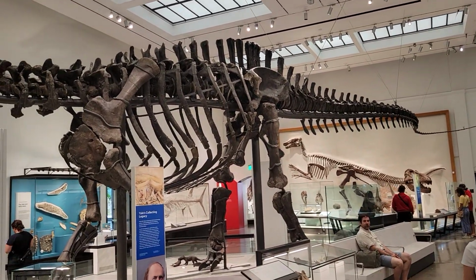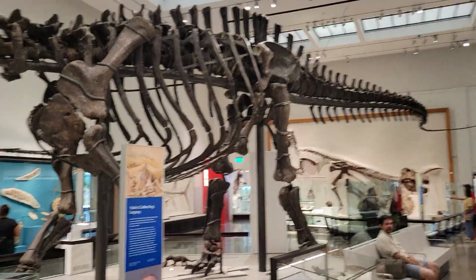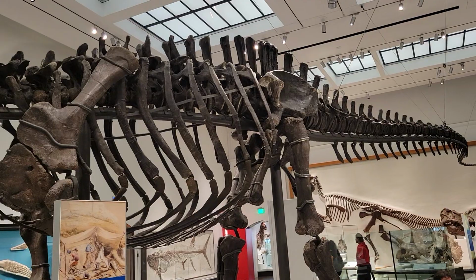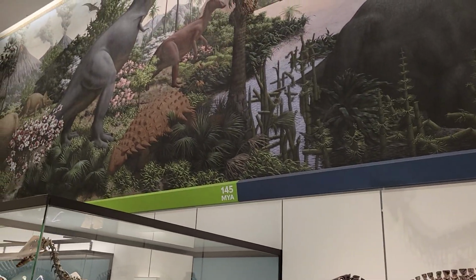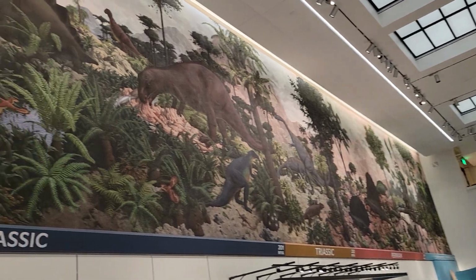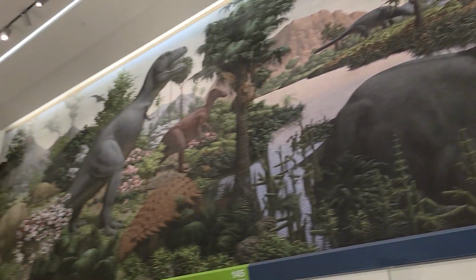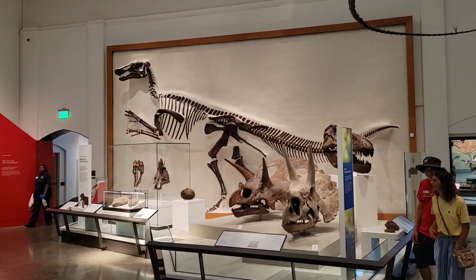Last time I came here when I was a kid, the bones did not look like that. Like the brackets, they're pretty much the brackets around this dinosaur. It's crazy. And then they got this beautiful mural here on the wall. It's extremely incredible, man. Hand-painted artwork, I believe, by Yale students. Isn't it just insane? You got that one right there on the wall.